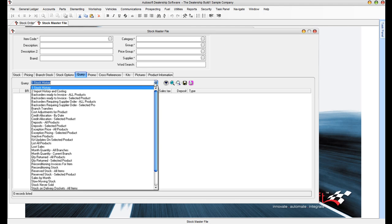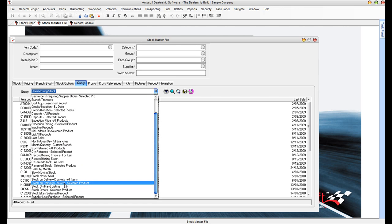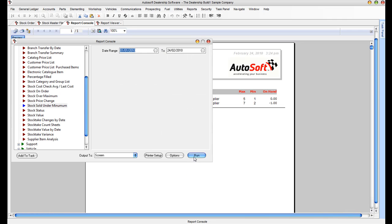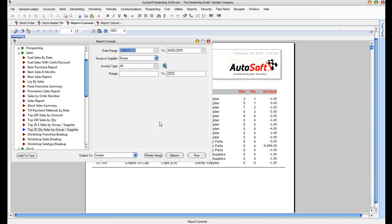Things such as slow moving stock, stock that's never sold, as well as reports on things such as stock over maximum, stock sold under minimum, and also the top selling items.